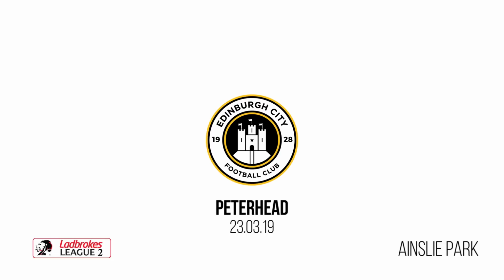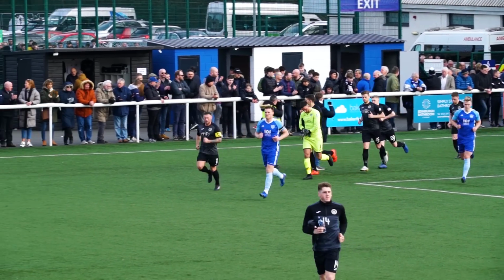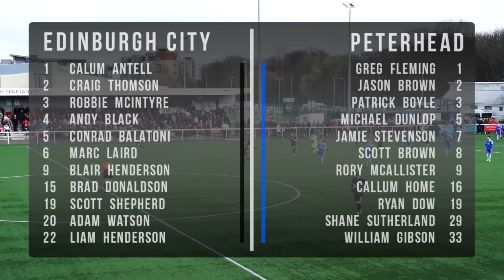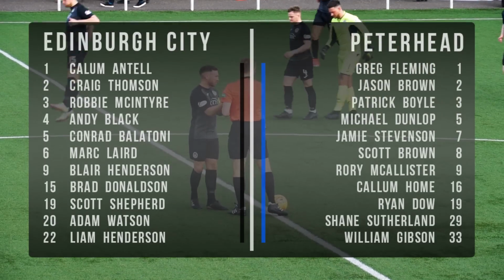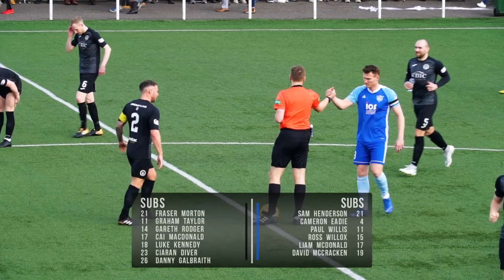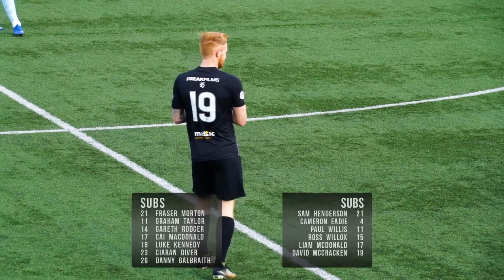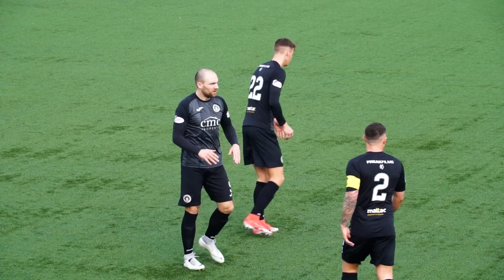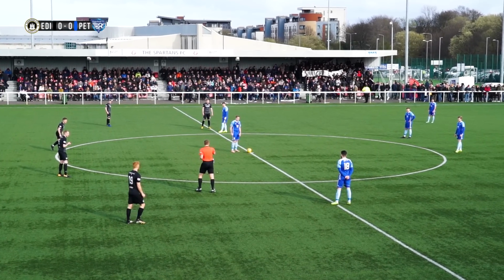This weekend's match highlights comes from yesterday's SPFL League 2 top of the table clash at Ainslie Park between second place Edinburgh City and league leaders Peterhead. Edinburgh City's last five have seen them pick up three victories and two draws, scoring six, conceding four along the way. Meanwhile, Peterhead's last five have seen them pick up four victories and one defeat, scoring seven, conceding four in the process. Last five head-to-heads between the pair, one win each and three draws.